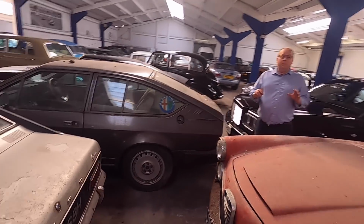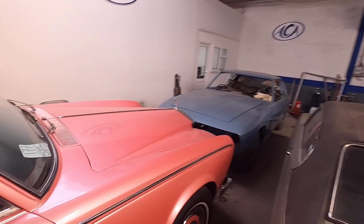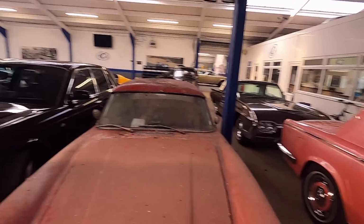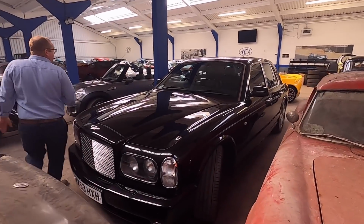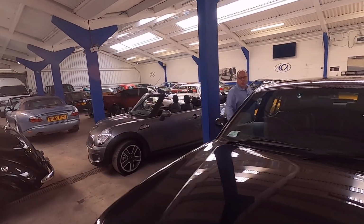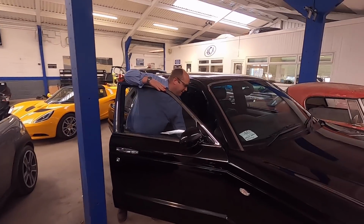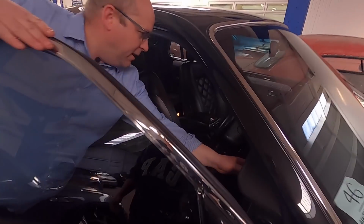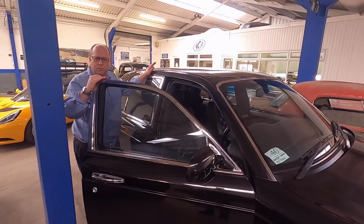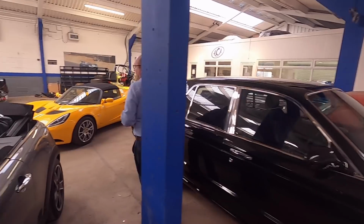Mark 1 Capri project. Dale's personal favourite, the pink Rolls Royce, just there, which is a little bit different. We've got this fabulous Bentley Arnage T, super low mileage, with this absolutely fantastic black Mulliner interior. Really, really fantastically super car. This, I think, drove 100 or so miles here, so without fault. Really, really cracking place to be.